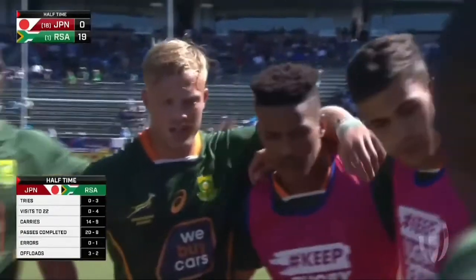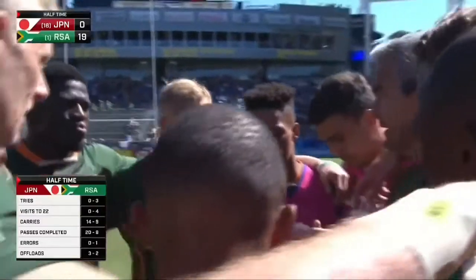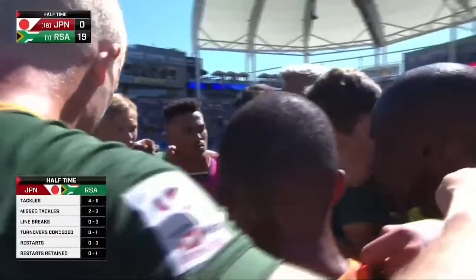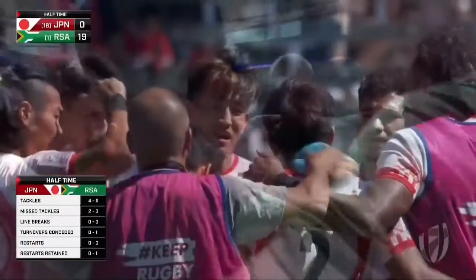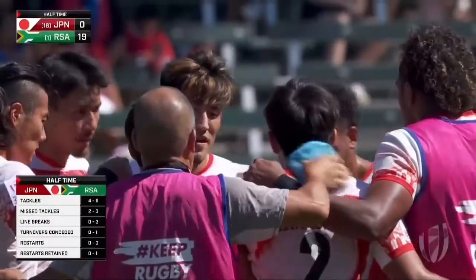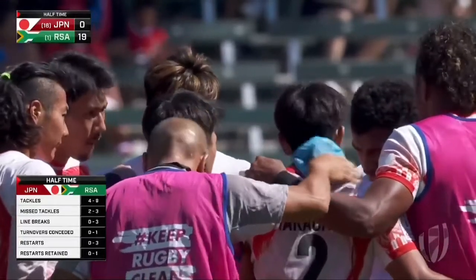The Japanese, as you can see, have had loads of possession, lots of offloads. When they get a little bit isolated, it's when the Blitzbox strike. Second half, they're going to want to make sure that they have support quickly or make sure that they don't die with the ball on the ground.